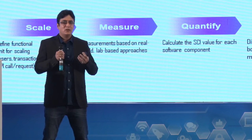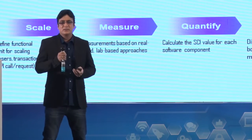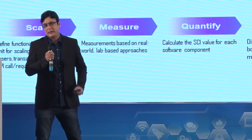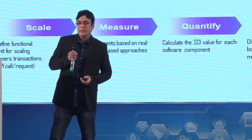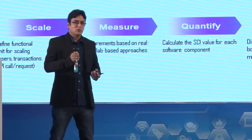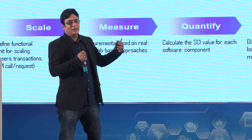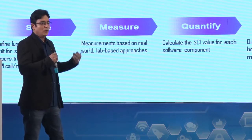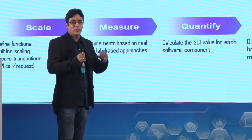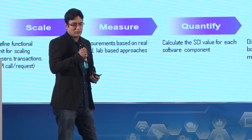For instance, the functional unit defines how your application scales. For instance, let's say for a credit card company, it can be transactions per second. Or for a B2B company, it can be users. So once you define the functional unit, you do calculations, and then finally you calculate the SCI for each component, and finally you get the carbon equivalent per user or per transaction based on your functional unit.